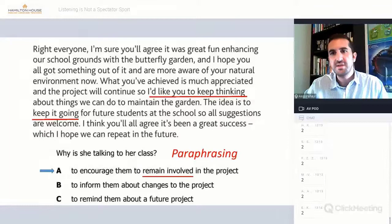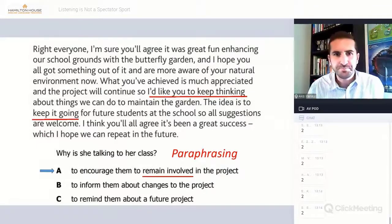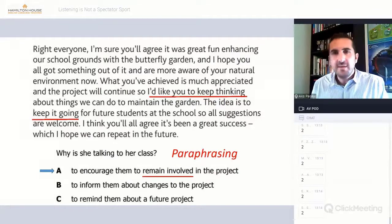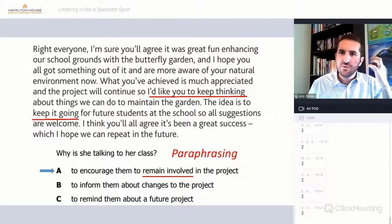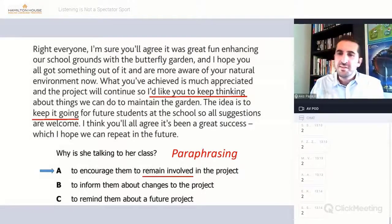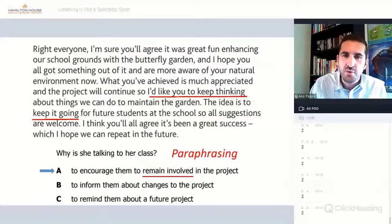Two. Thank you very much. Yes, absolutely. Two. Future students. And then the audio ends with the word future. Repeat in the future. So perhaps weaker candidates, they will hear the word future, they see the word future in the option, and they say, aha, okay, it must be this one. No. This is something we should point out to our students in order to avoid being tricked.